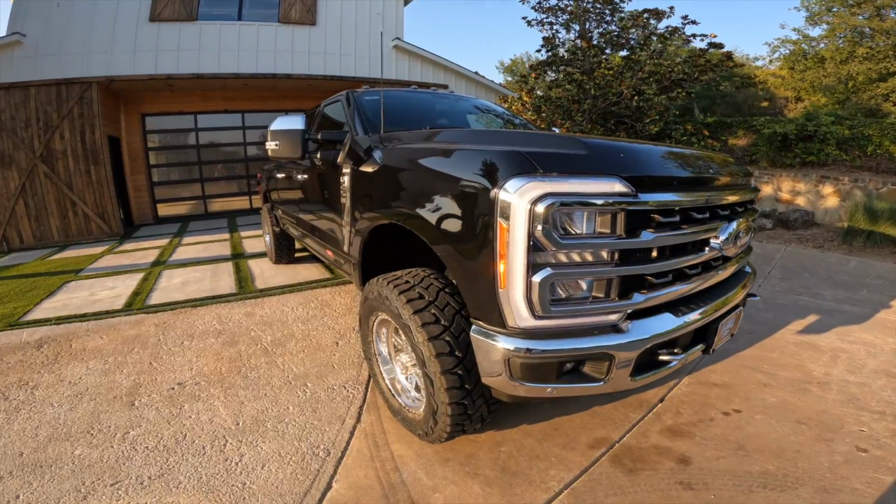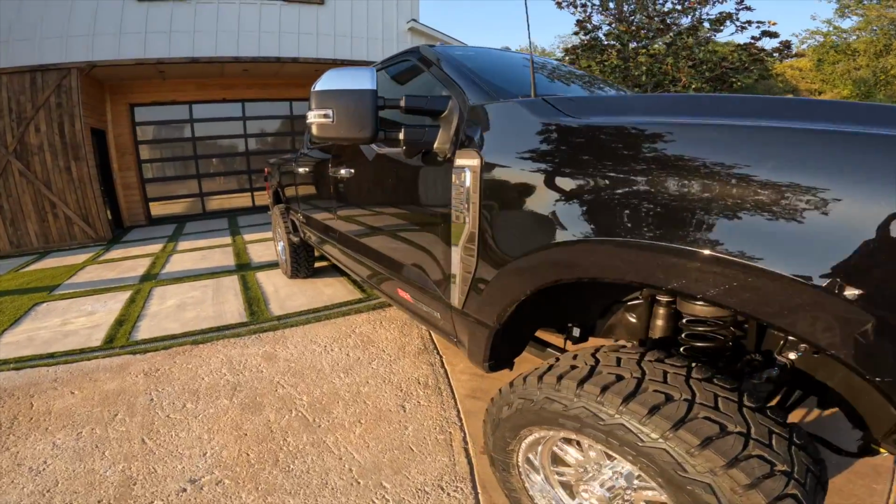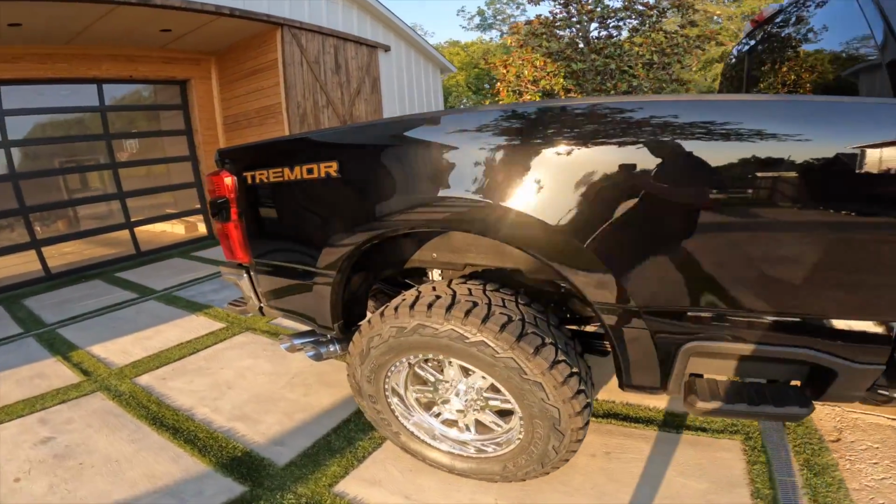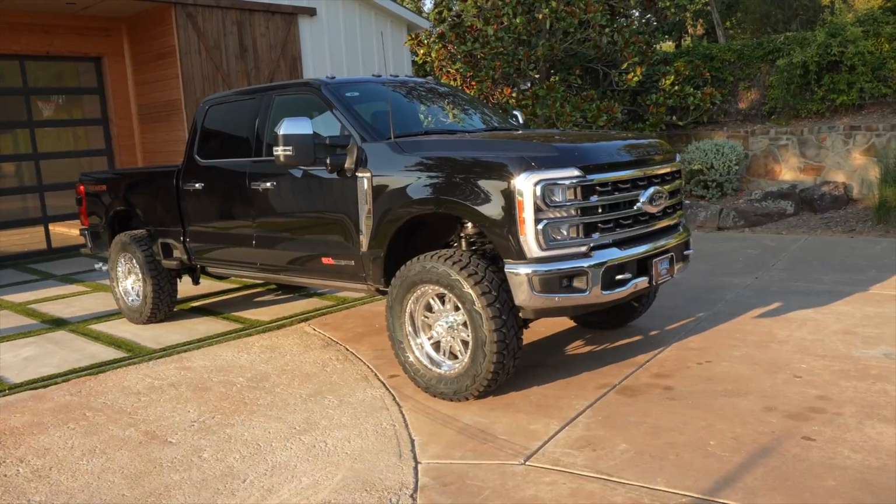So here she is. Let me walk you through this. This is a 2023 F250. This is a Tremor. It's got a bigger block than the regular ones.